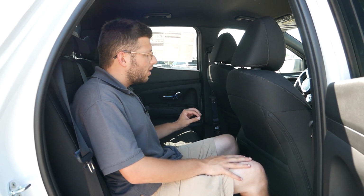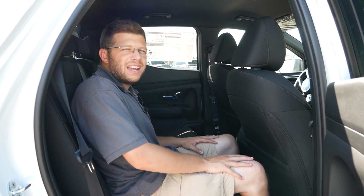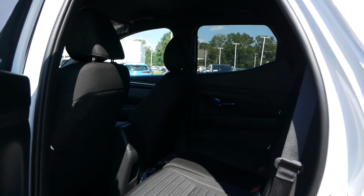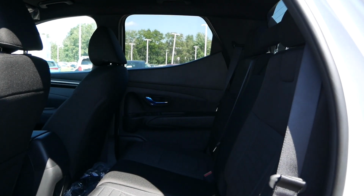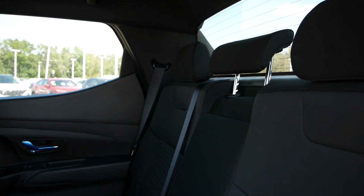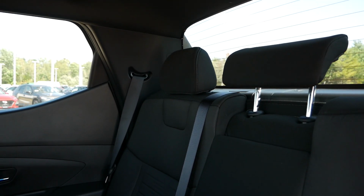I did see someone at around the height of 5'11" sit back here, and they were sitting behind themselves when they adjusted the front seat, and they seem to be pretty comfortable. So if you do have a family or you're going on a trip with some friends, you can definitely have them back here and they won't feel very squished.